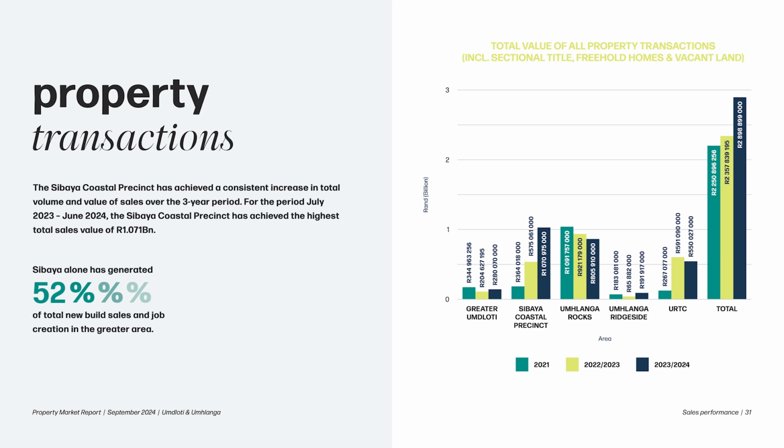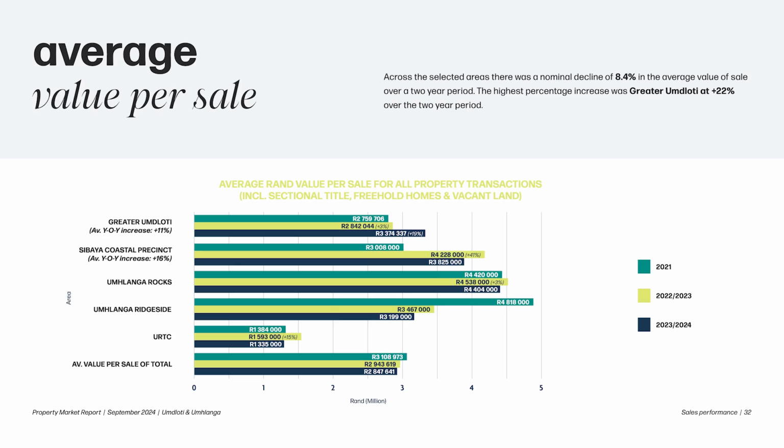We've also looked at the capital appreciation, and at the price per square meter and how those have been broken down per area. But one of the things is that the average value per sale across the entire area is 9% down from previous years. And that's where other factors such as interest rates and sentiment come in. But interestingly, the areas of Umdloti and Sibaya Coastal Precinct have continued to see a rise in the average value per sale, which is really positive for those particular areas and particularly positive for investors and buyers in those specific areas. And then we analyzed estates versus out of estates and went into a lot of detail around that.